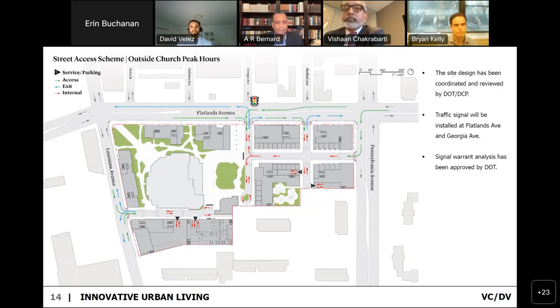The design of the internal roadway network was developed within the context of the surrounding roadway network. It's coordinated with and reviewed by DOT and DCP. The proposed project includes a traffic signal at the intersection of Flatlands Avenue and Georgia Avenue. A signal warrant analysis was prepared for the traffic signal and was approved by DOT. Next slide, please.